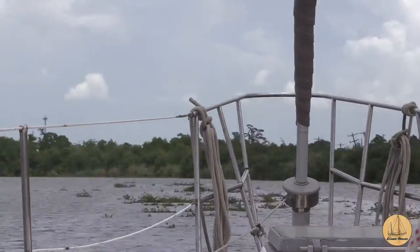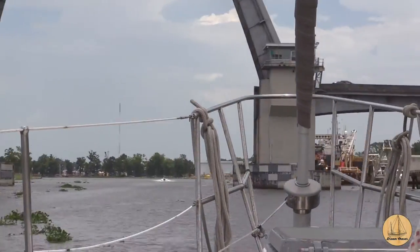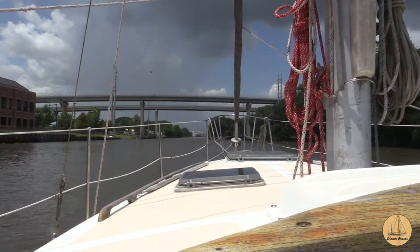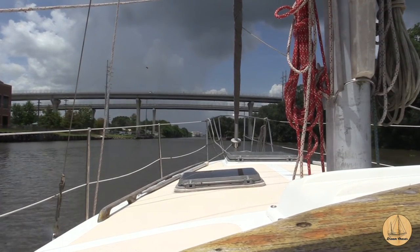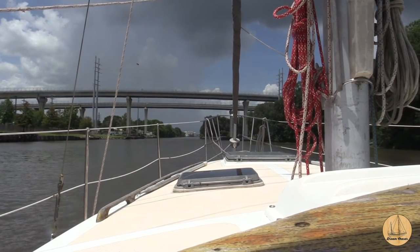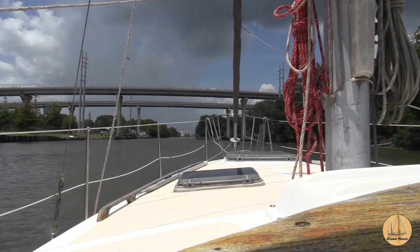You can see all the floating plants that were just floating down the ICW at this point in time, which was a little odd, but we got through this last bridge, and we're just another mile or so from the Houma Municipal Marina. So the marina is actually just up here between these two bridges. So we're definitely getting close at this point in time. You can see the clouds are sort of threatening a little bit with some potential rain, but honestly, we were just looking forward to it. It was still a fairly early time of the day.